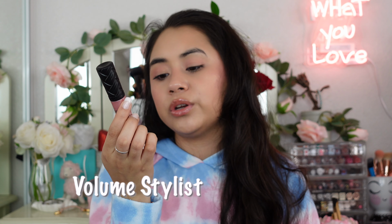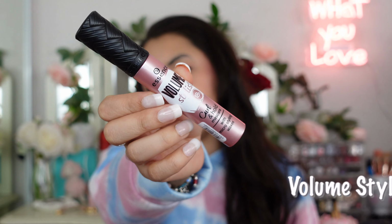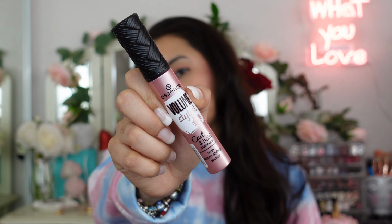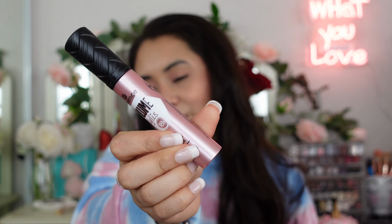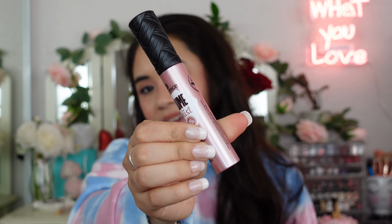Next thing that I picked up is the Essence Volume Stylist 18-Hour Curl and Hold Mascara. I used this in my Get Ready With Me as well. Absolutely love this mascara. I've been using it and I have been really liking it. And I really like the color of this. It's a really cute dusty pink that's a little bit more on the metallic side.